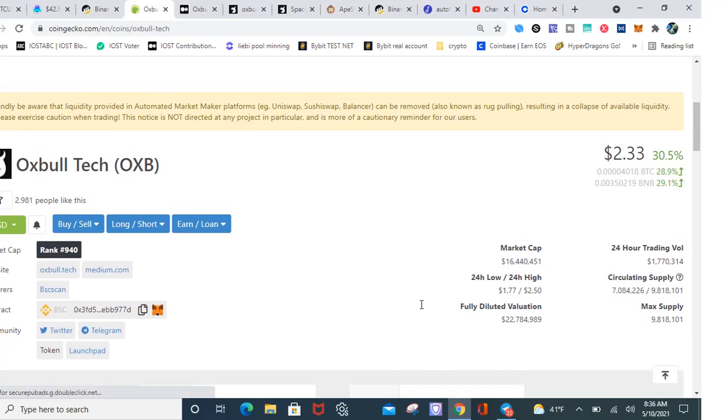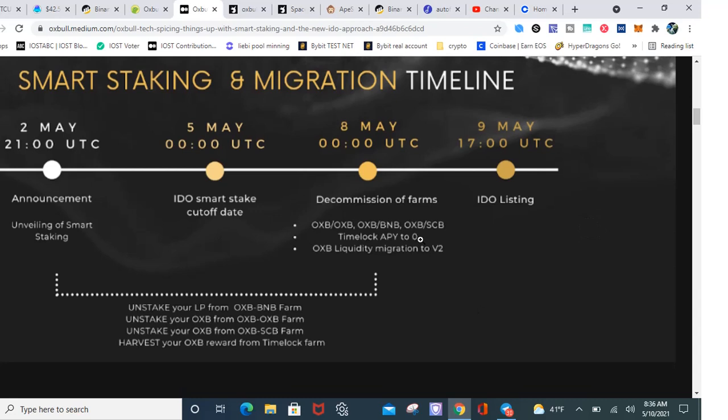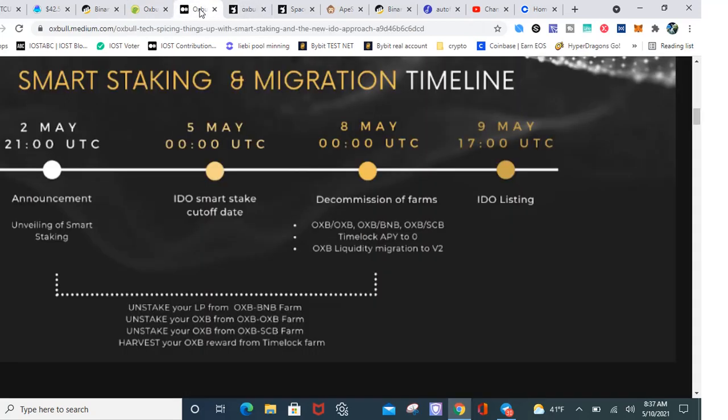So it held up, and they did a little conversion over to version 2 of PancakeSwap, because that's what this said. They were going to move their liquidity over to version 2, because up until this time they were still on version 1 of PancakeSwap. So they moved it over, and the price held up. And I might consider getting back into the IDOs because they do pay very well. I don't have anything bad to say about OXB. I made a lot of money on OXB.